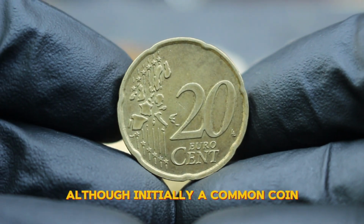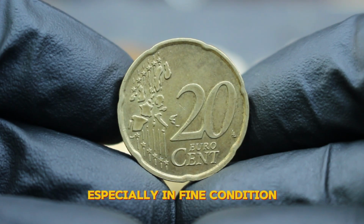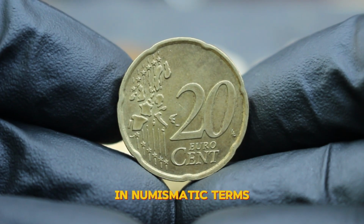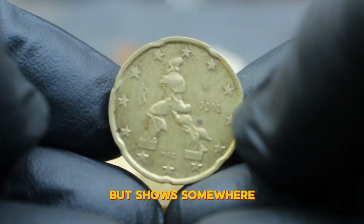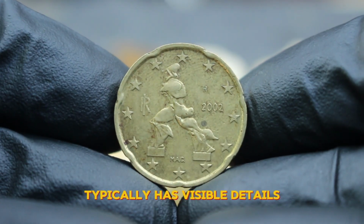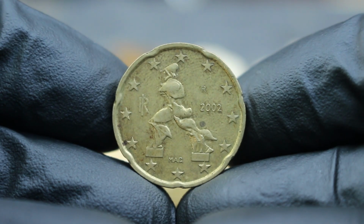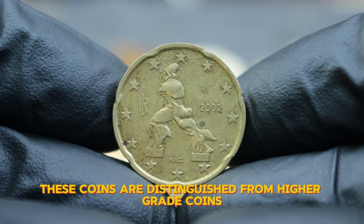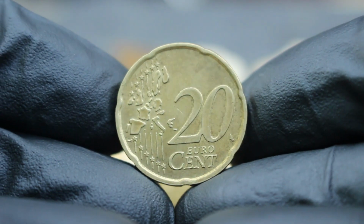Although initially a common coin, its value has evolved over the years, especially in fine condition. In numismatic terms, fine is a grade that denotes the coin has clear details but shows some wear. A fine condition 20 euro cent coin from 2002 typically has visible details with minor scratches or signs of circulation. These coins are distinguished from higher grade coins which might be uncirculated or in mint condition.